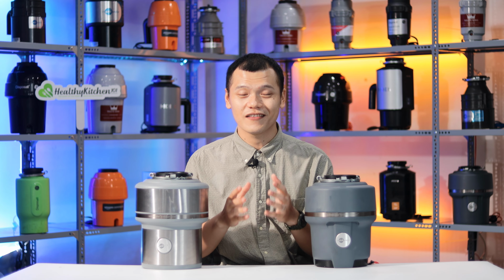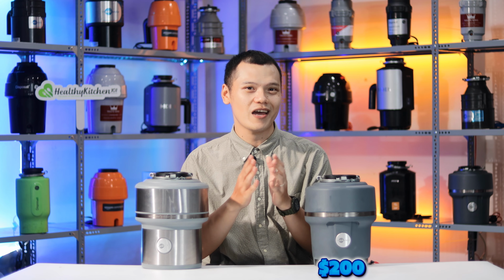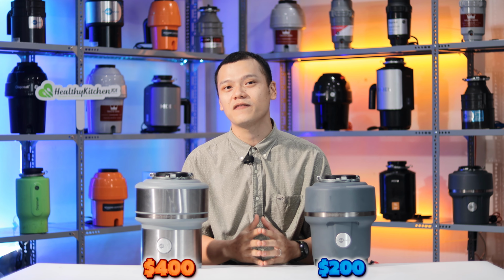So with all that said, the InSinkErator Evolution Compact 3/4 horsepower is still a great, less expensive choice. For around $200, it offers strong grinding performance, impressive noise reduction, and solid build quality, but it has less usability in comparison. But if you have around $400 just lying around and you like your peace of mind, definitely go for something high tier like the InSinkErator Evolution XL 1 horsepower and all of its premium features.